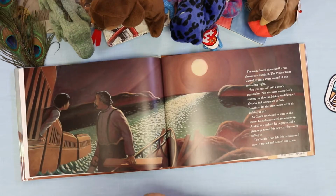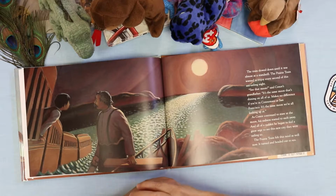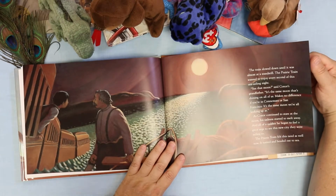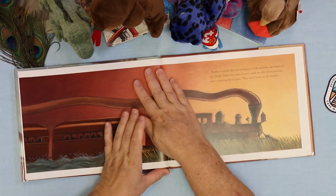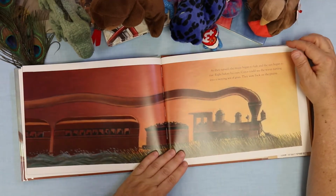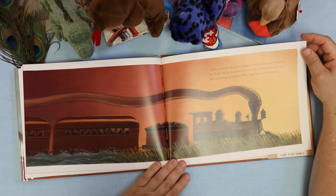As Connor continued to stare at the moon, his sadness started to melt away. All of a sudden, he began to feel a great urge to see this new city they were sailing to. The prairie train felt this need as well, and it turned and headed out to sea. As they turned, the moon began to fade and the sun began to rise. Right before his eyes, Connor could see the waves turning into a swaying sea of grass. They were back on the prairie.